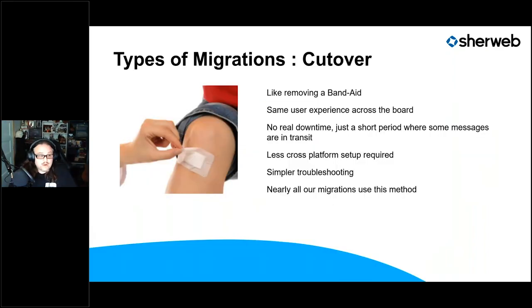So for a cutover, this is the suggested method for migration that we normally use. It's like ripping off a Band-Aid. It might hurt for a second, but then it's all over and business is back to usual. In our experience, it's the most effective method because all users are either on one side or the other. And so when it comes to troubleshooting or diagnosis, it's a lot easier to figure out what's going on.